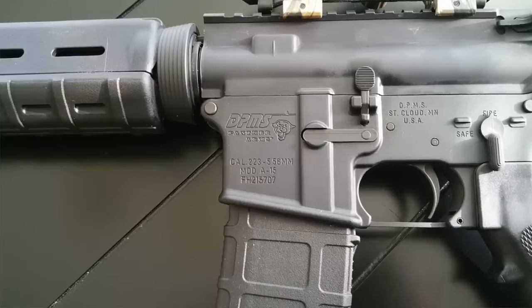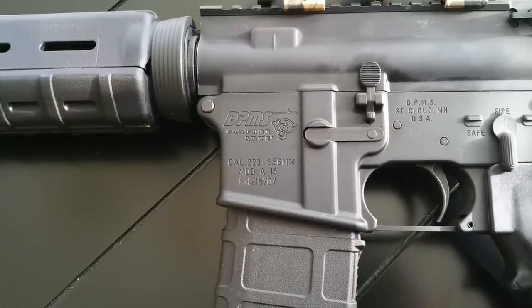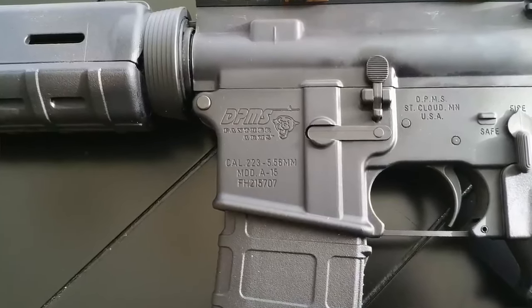So, I can't tell you what kind of rifle a DPMS is now. I haven't shot one since then. That was the last one I fired. So since they've moved and have new ownership, maybe they're the best rifles. I don't know. But as far as when they were in St. Cloud, Minnesota in 2013, they weren't all that great. And that's what was used, a 2013 DPMS Panther Arms A15 chambered in .223 and 5.56.